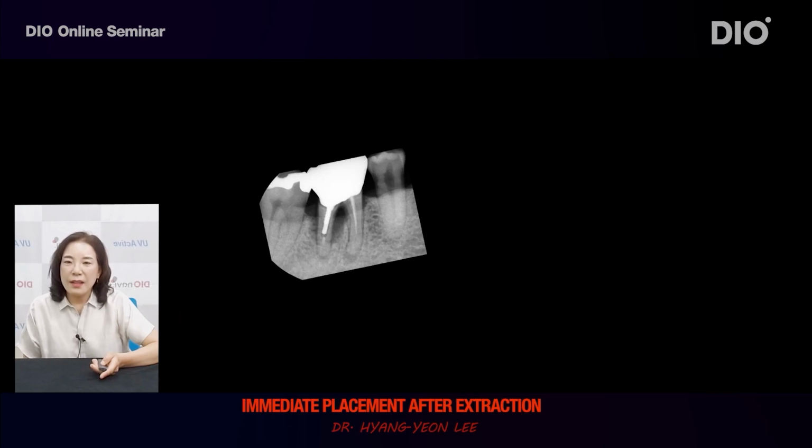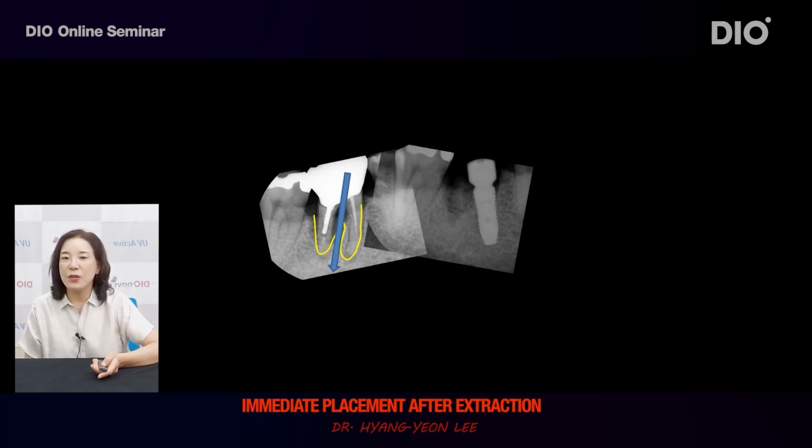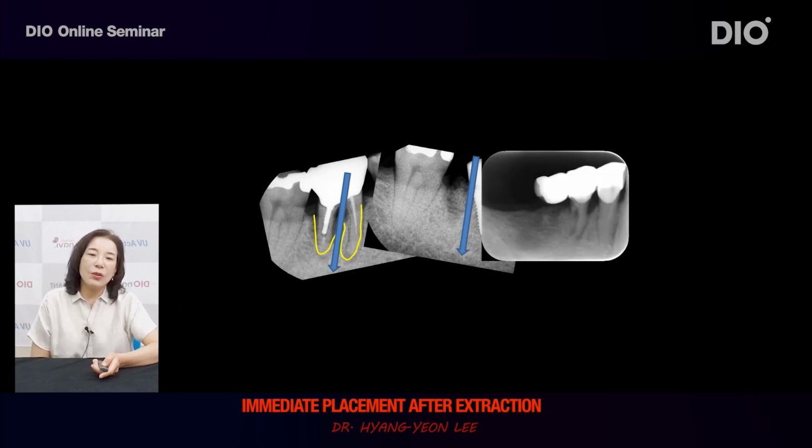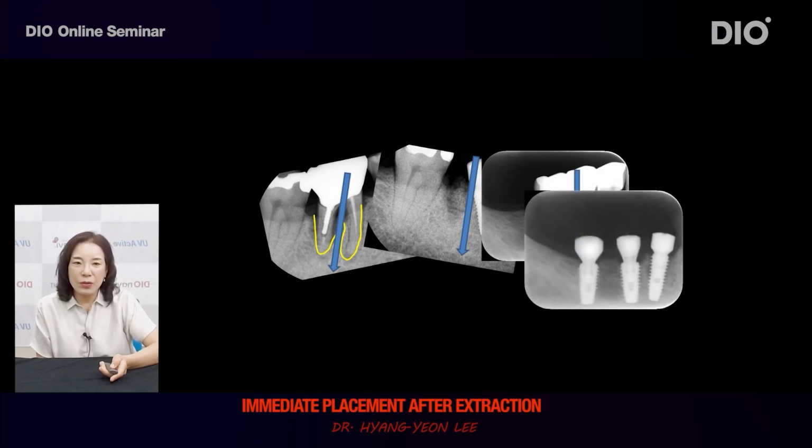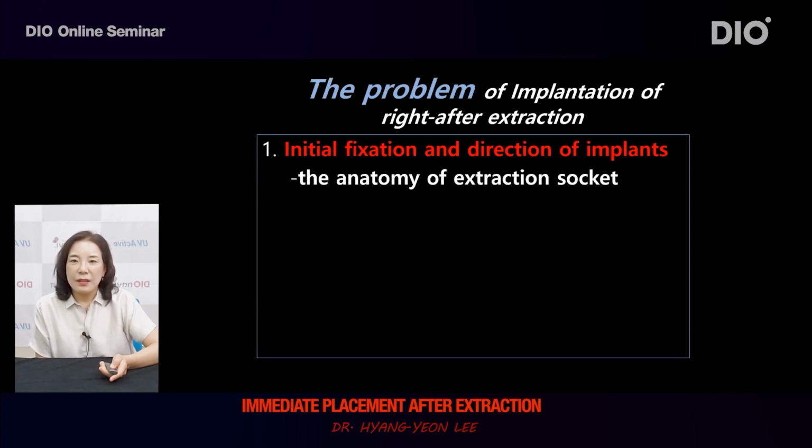However, the implant may end up being placed in the wrong direction instead of the desired direction due to too many roots, or the implant can be placed in an undesired direction because the root is not deviated to the desired direction even if there is only a single root. That is, the implant can be placed into a direction you do not desire due to the configuration of the tooth extraction socket. How can this be solved?